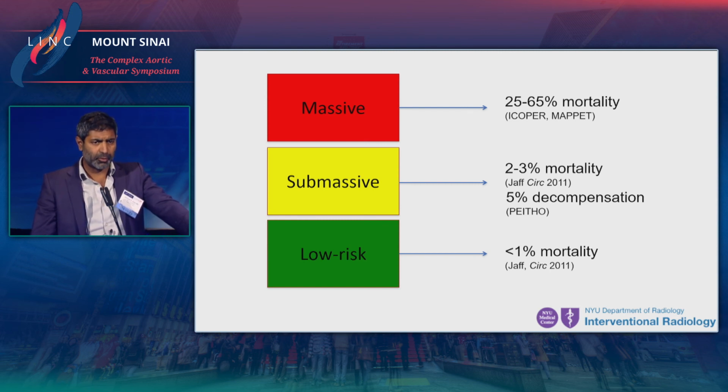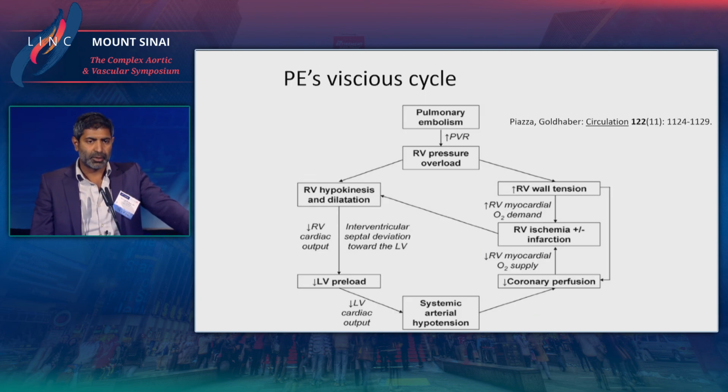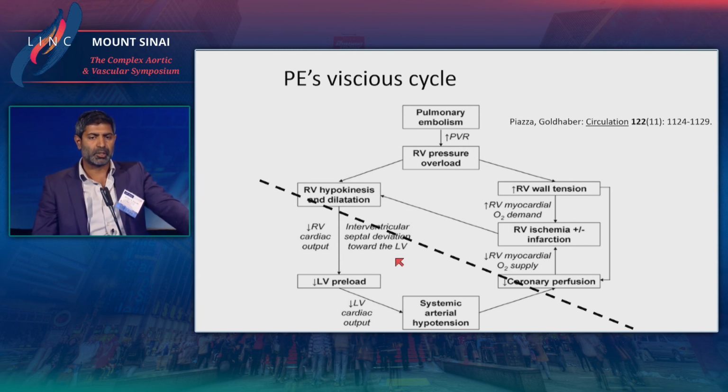You've seen this slide before from Keith. I'm not going to belabor it. Suffice it to say that we have different roles for each one of these stratifications. So we've seen this as well. I think the point I wish to make is if you drew a line across here, this is where you could divide submassive and massive PE, and they are different diseases, but they are on a spectrum.